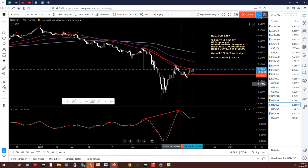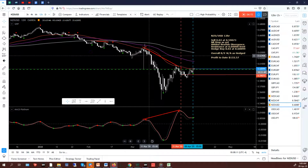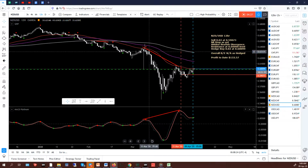New Zealand USD, similar story. I took a sell here. When you see these red trend lines like this, or you see green, they signify divergence. In this case, red is bearish, green is bullish, obviously. So you can see here I've written hidden bearish divergence. I love my hidden bearish divergence. I'll always try and work my way out of them. So this was hidden bearish divergence in here.